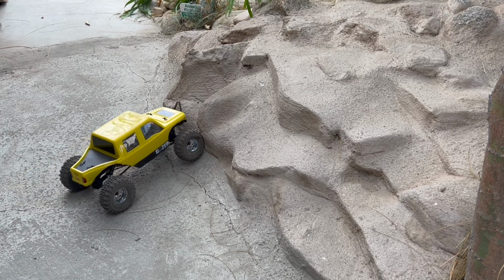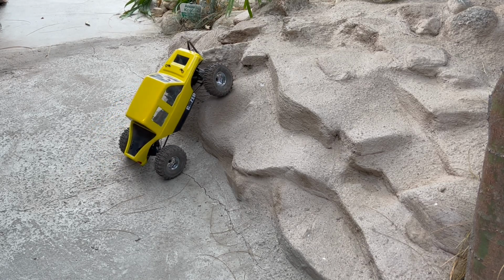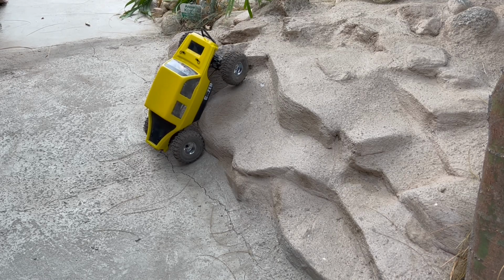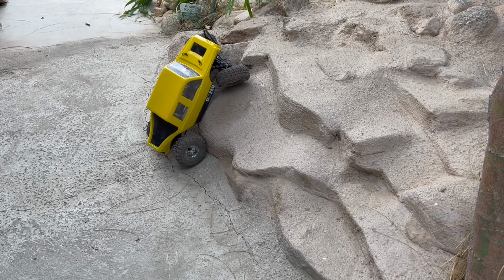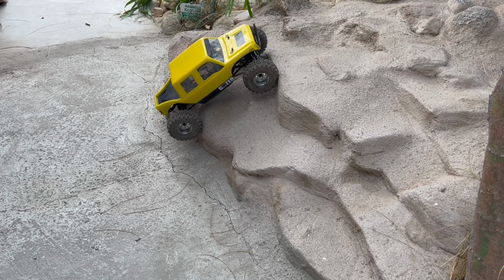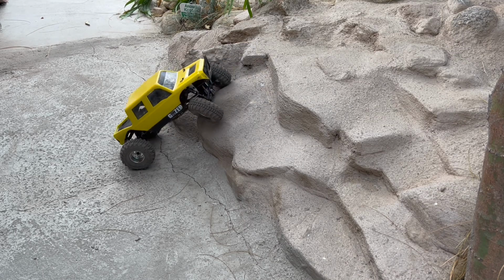Can try the attack a little bit more vertical here. Try to pull up through this. Try to keep the body off. Try to keep the chassis off. Not quite enough. Can't quite get the tire up over that ridge to pull it over. There it is. Oh! I would say more accurately, there it was. I feel like I had it.